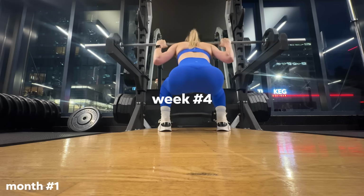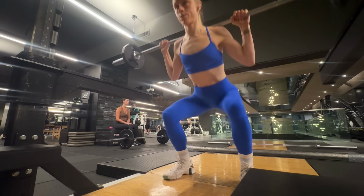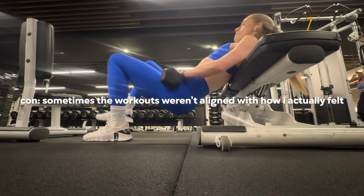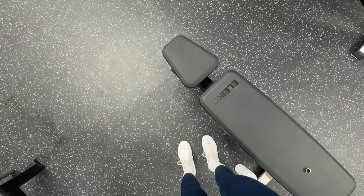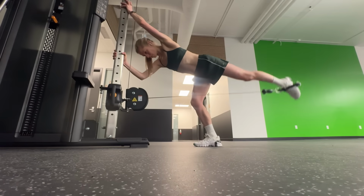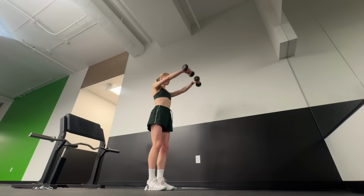But the pros of this was I did feel more in tune with my body because I was constantly checking in. And the cons, the workouts weren't always aligned with how I felt. So I'm being in tune with my body, but I'm also not fully. So I like the mindfulness of it, but also it felt restrictive and kind of counterintuitive to my body.